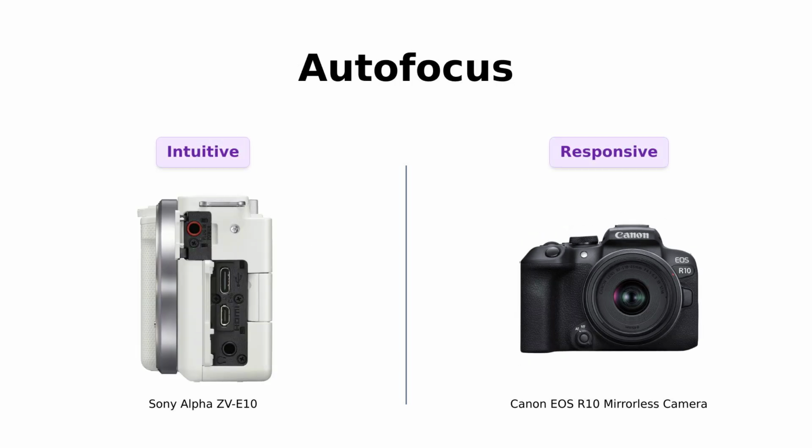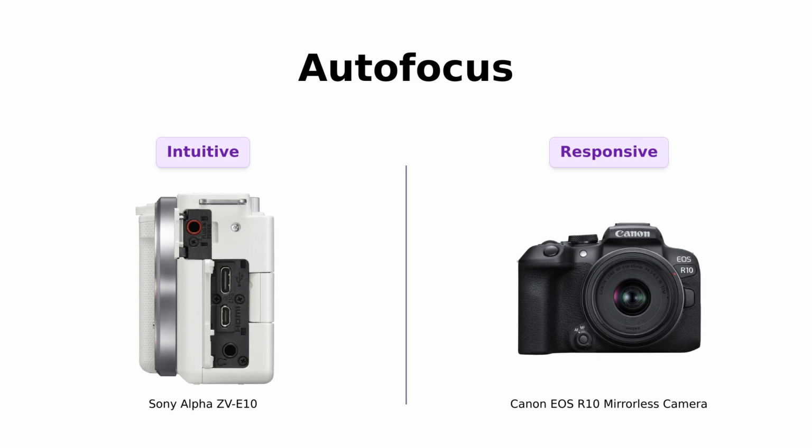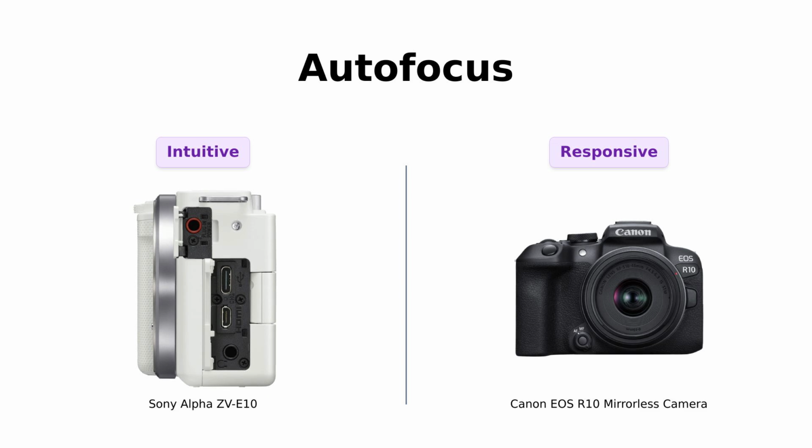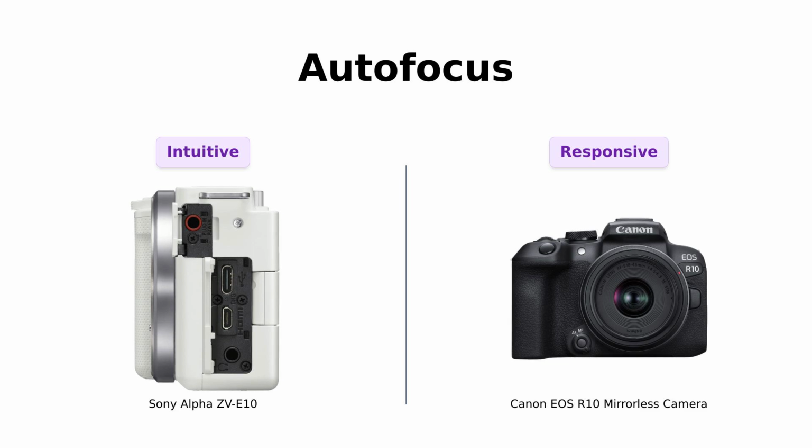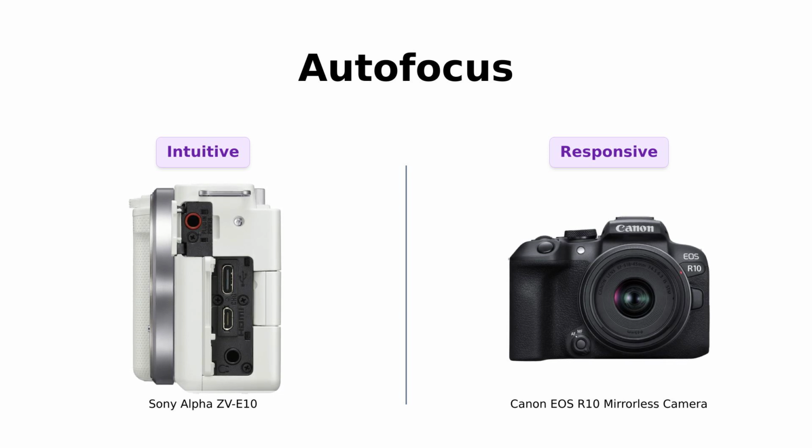Autofocus. The ZV-E10 features a product showcase setting that transitions focus from face to object, perfect for showing off new shoes. On the other hand, the R10 boasts smart and speedy autofocus with subject detection technology. Reviewers have noted the ZV-E10's impressive autofocus performance, especially for vlogging, while the R10's autofocus capabilities are commended for capturing fast-moving subjects like cars and wildlife.